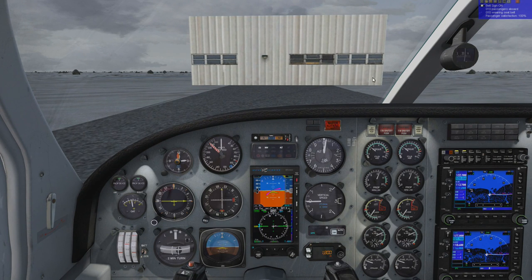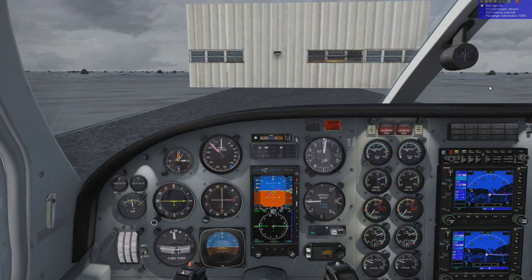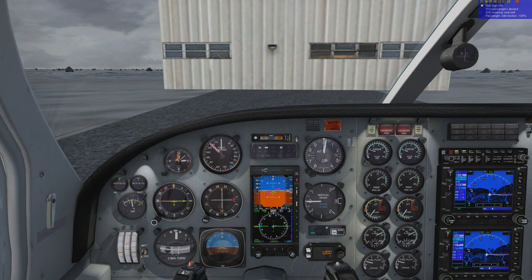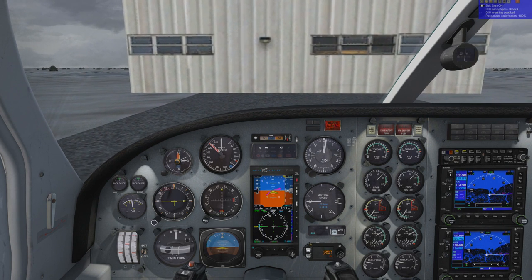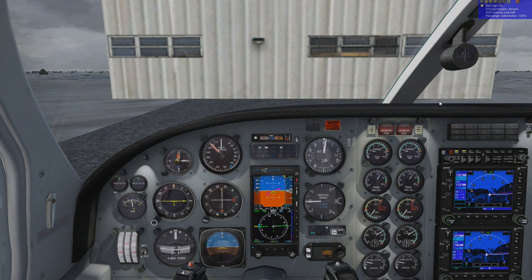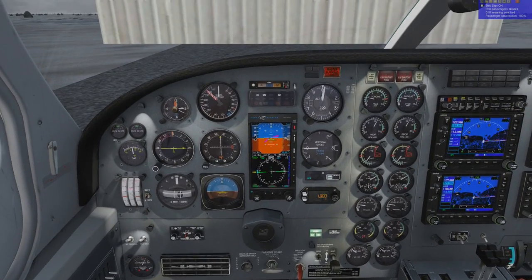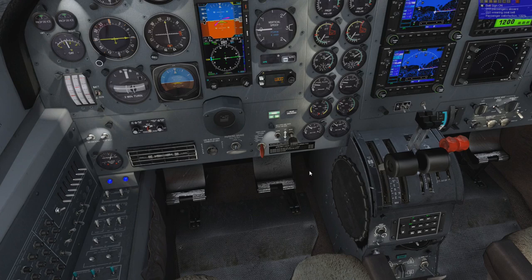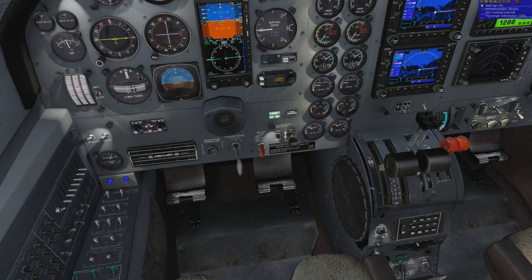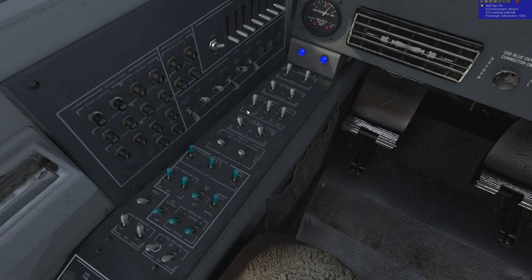Alright. Go on up here. And we'll probably just stop right here. I guess it's like the only parking spot here. They do actually have service here as well. That's one of the reasons I picked it. Parking brake. Let's come down here. Taxi light can come off.